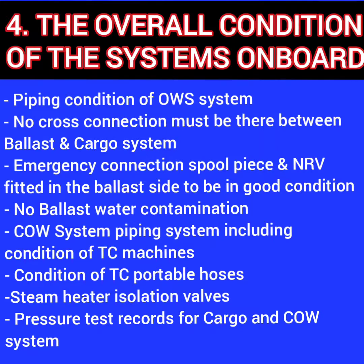Then the COW system is sometimes provided with a steam heater. This steam heater in normal circumstances must be isolated from the COW system to prevent the oil going into the steam heater. So the blanks which are isolating the system must be in place and valves shut. Then the steam heater isolation valves must be checked to be in good condition. And all the pressure test records for the cargo and COW system must be available and valid, carried out within the time as required by various regulations.